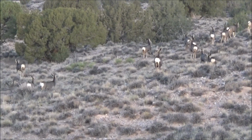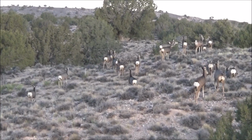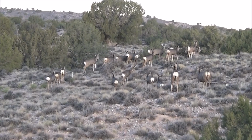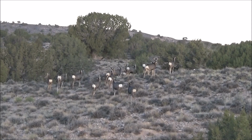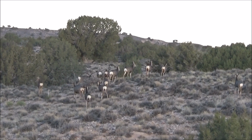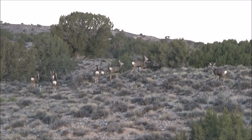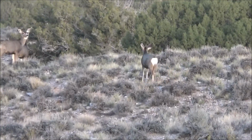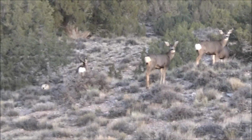Kind of weird this year, November 5th, seeing all these does out here by Dry Valley and not an antler in the bunch. So last year at this time the bucks were starting to yard up with the does, but I looked these over pretty good and I couldn't see any antlers on any of them. So this is just one road that's got all these does on it. I've just started in. I thought maybe that was a buck, but that's just a doe. So, yep, that's the way it is this year.